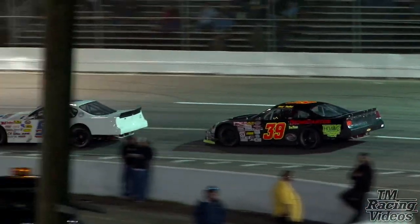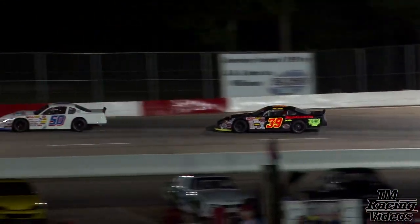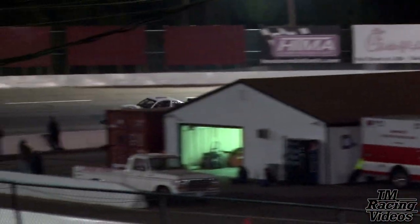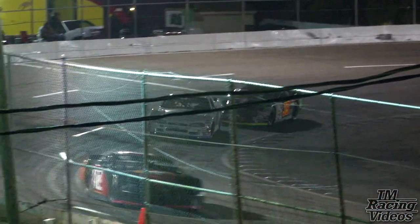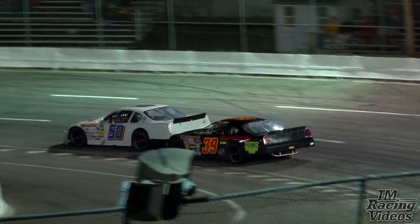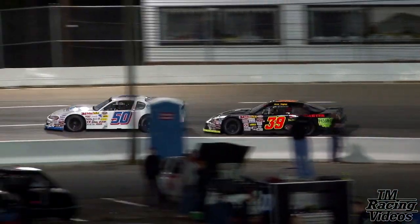Fourteen laps are left in this race, and you got to ask yourself this question. Now that Eddie Johnson's passed Chris Dotson, is Chris Dotson just holding back for the final few laps? Does Eddie Johnson still have enough to hold that lead as we've got 13 laps left in this race, or does Dotson have something left in that tank for Eddie Johnson heading into the final stages of this one?